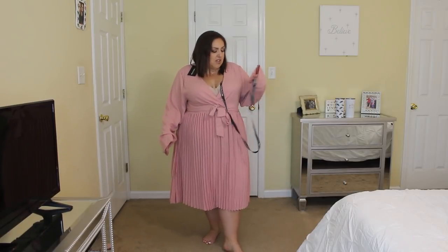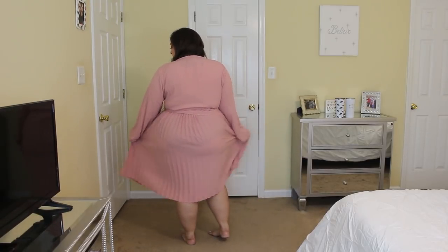Do people like Pretty Little Thing? Just wondering. Because, like I said, this is my first experience with them, and I'm not super impressed with what I've tried on so far. This is a big no. A big no. I love the pleats though.